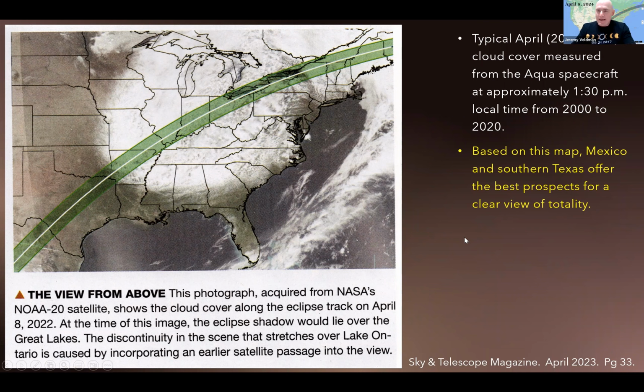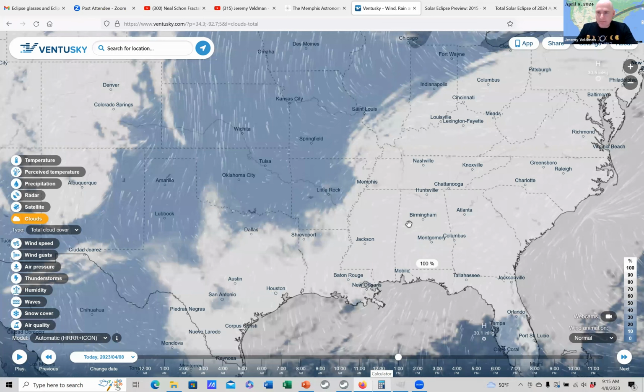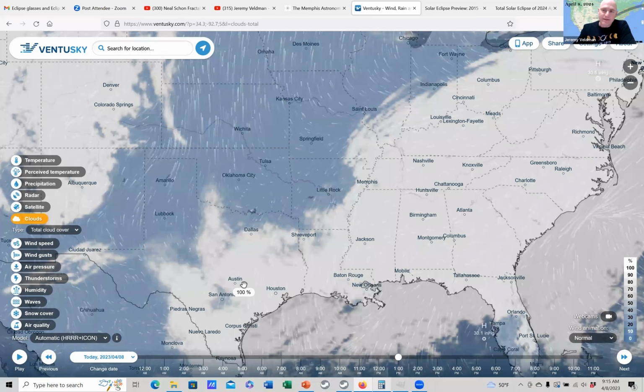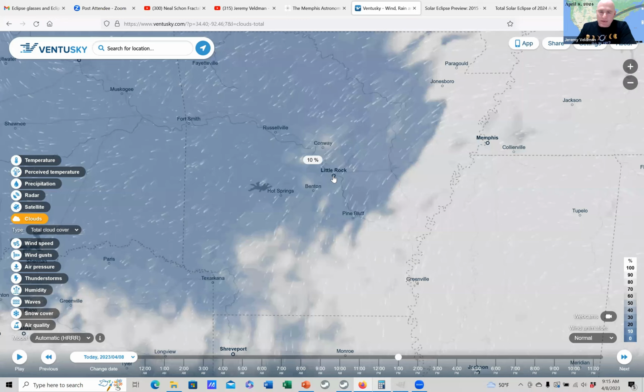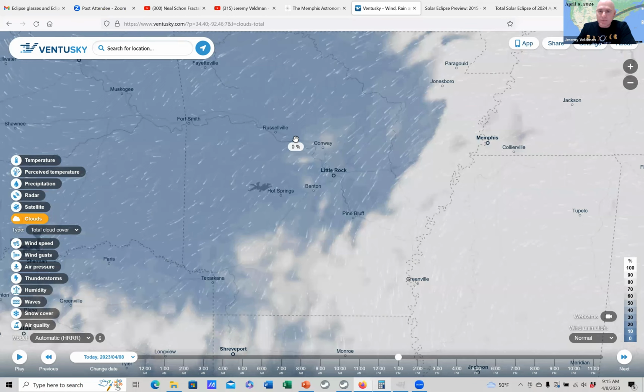Having said all that, if I bring up Ventusky and look at what the cloud cover looks like today, April 8, 2023, you can see here that Texas would be a bad bet if you were setting up for that state, assuming again that the eclipse were to occur today. So we would be looking pretty good if we were targeting Arkansas. Again, Little Rock, not too bad. You get up toward Conway, it's maybe a little bit more risky. Although cloud cover just west of Conway, if you were near the center line, doesn't look too bad.